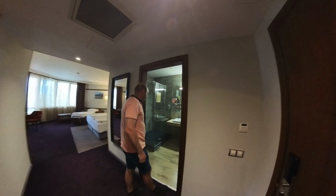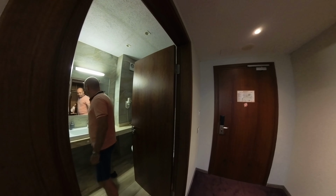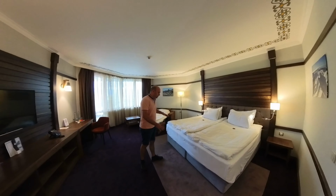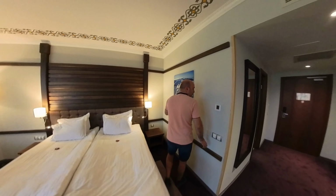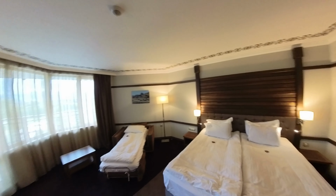On the left side, we have the bathroom. Here is the shower. It's very nice and big. Vanity. And on the other side, here is the main bed, which is very nice and big. The walls are painted and the ceiling of the room is painted very nicely.